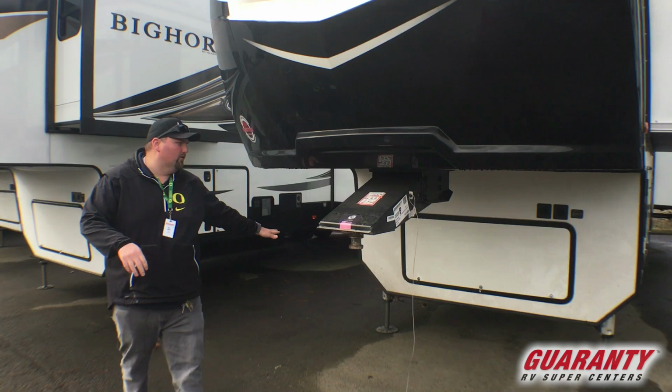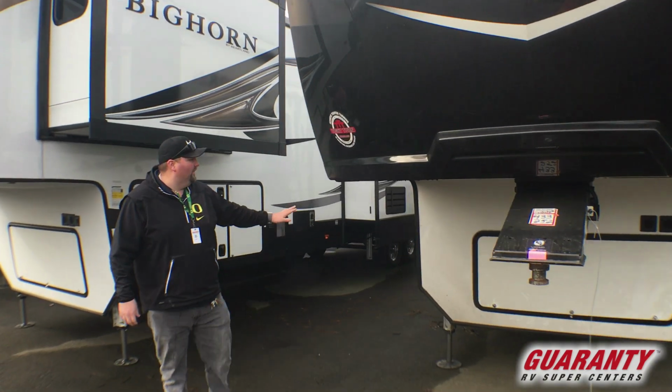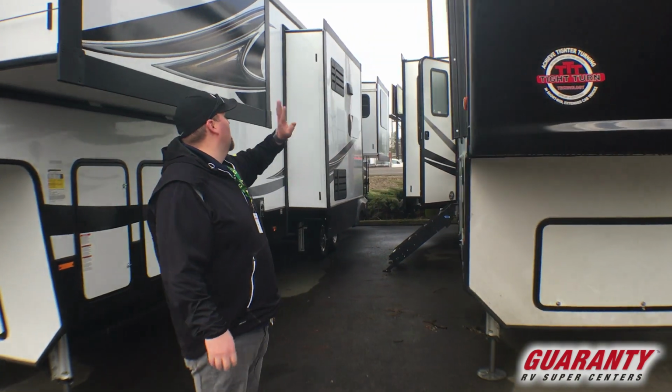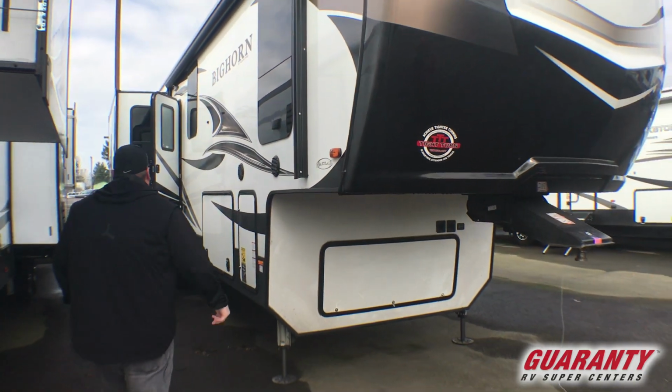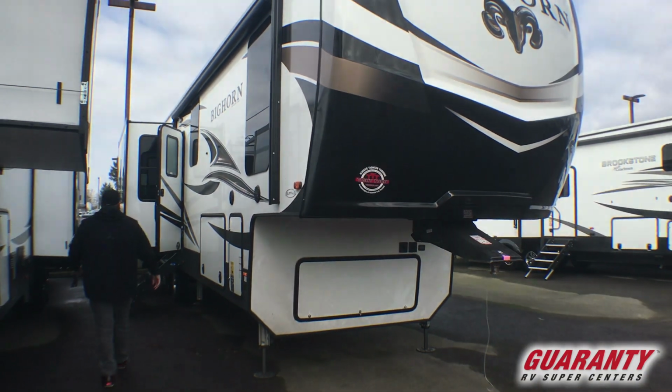It's got hydraulic levelers all the way around. It's a pretty good sized fifth wheel. Good storage, nice awning all the way down. It's got the frameless windows. Nice solid step on your way in here.